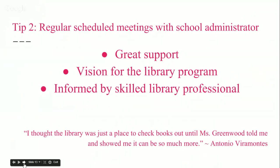But the thing is that after that, he could see that I was very bold with my words. He decided, "You know what, I need to be meeting with my librarian on a regular basis." So after that, we met at least once a month, unless there was some type of special event coming up, and then we would meet more than that. That was important because when I had that administrative support, your administrator will back you when sometimes you're met by teachers that are like, "Oh no, I can't do that, or no, I don't want to do that, or just forget it."